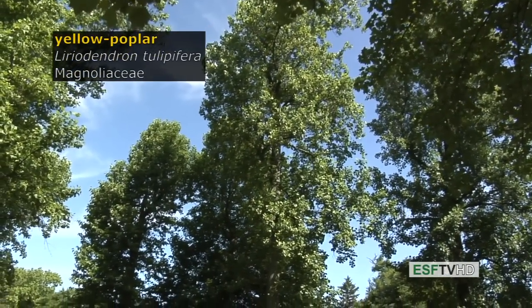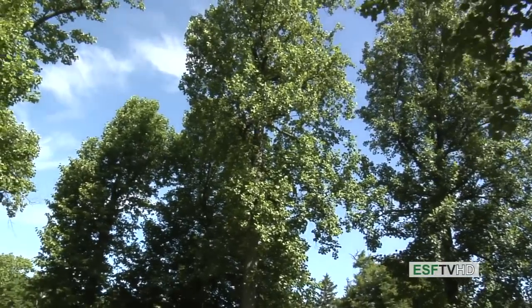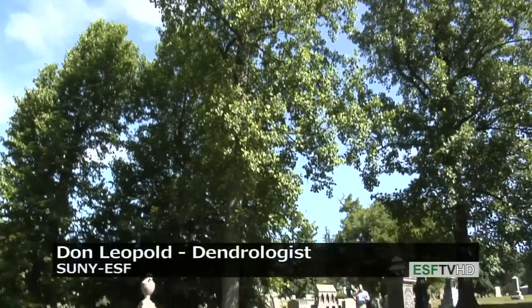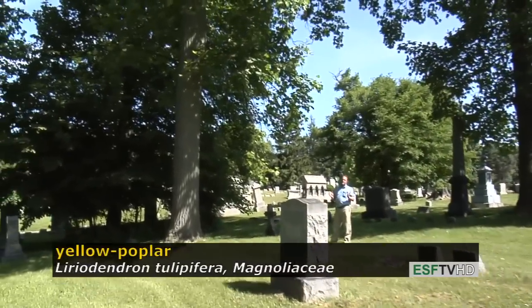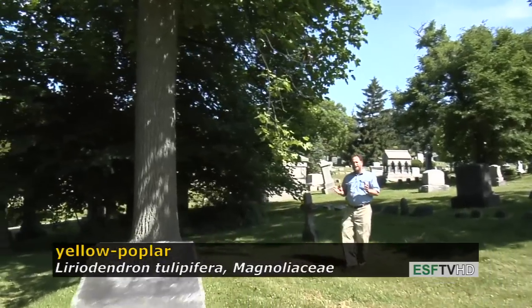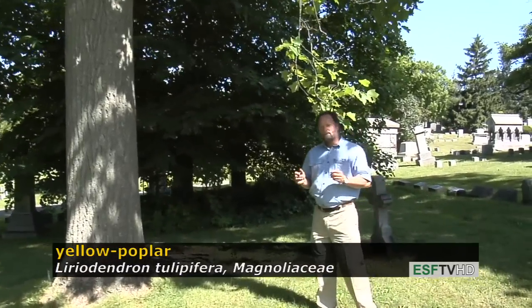Yellow poplar, tulip tree, tulip poplar, all the same names for Liriodendron tulipifera. Tulipifera meaning bearing tulips. This is one of the tallest trees in the eastern United States, often reaching 200 feet tall, 9 feet in diameter, and 500 years. It's a massive tree, a very important timber species.